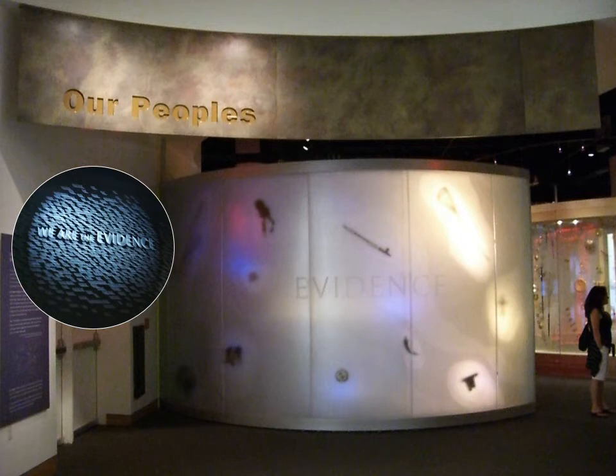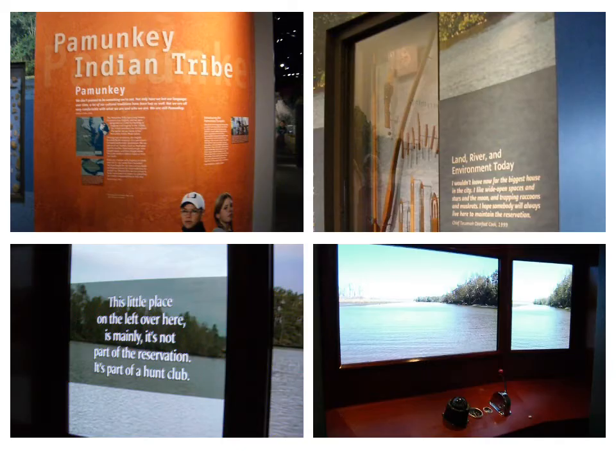At the beginning of this gallery space talks about evidence. We are the evidence, it proclaims. And you'll notice the voicing is always in first person indigenous. So our peoples, we are the evidence. Here we have the Pamunkey Indian tribe in the Chesapeake, and there's a little interactive station where you travel like a boat along the river.